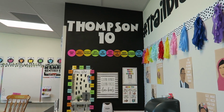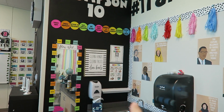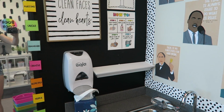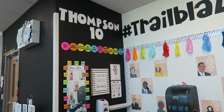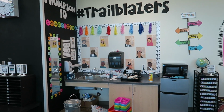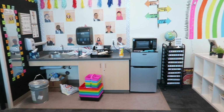Okay, so this area is almost officially done. I just need to get my shelf hung. I tried to do thumbtacks and nope, it didn't work. So that'll be another day. I'll get the Kleenex and hand sanitizer on there after, and then this area will officially be complete, aside from picking up that area and clearing out that.